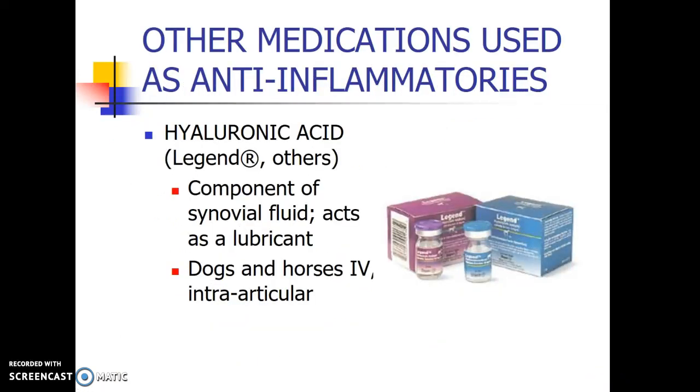Hyaluronic acid, otherwise known as Legend, is another relatively expensive drug. It's injected IV, or in the vein. It's not been used as much in dogs, but hyaluronic acid is a component of the synovial fluid that has a very lubricating property to it. And again, this is an FDA approved drug. Both of these drugs have been shown to have some efficacy. It goes IV or IM, and it has been approved for that. And intra-articularly, it's been approved for administration in that way.